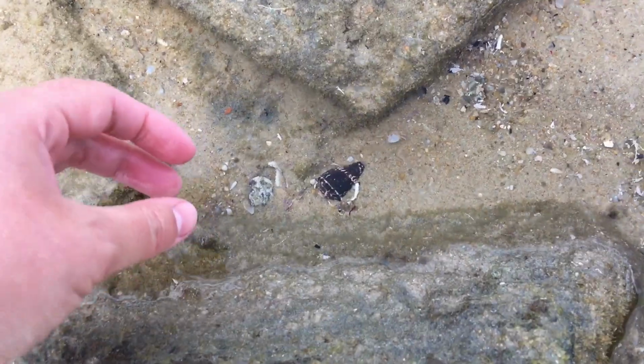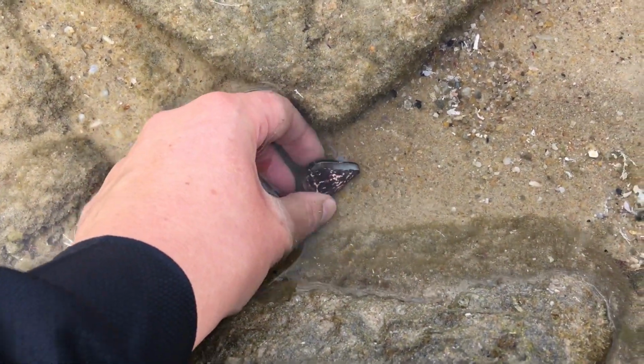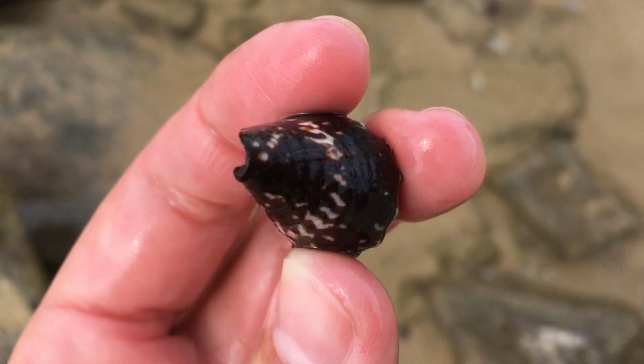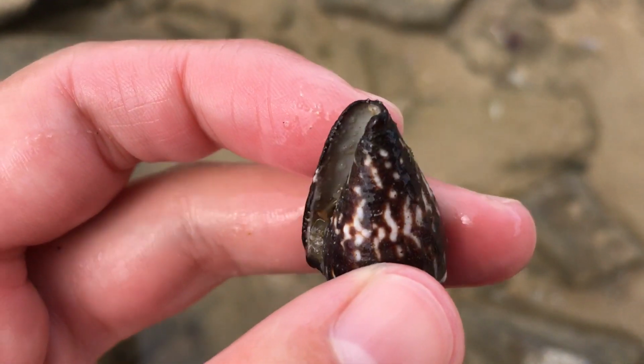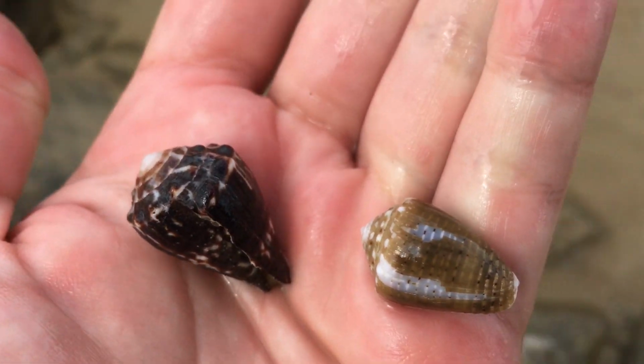Oh, I hardly ever find these things here. Let's take a look. It is empty, yes. Right here is a worm cone. I absolutely love finding worm cones. They're a bit rarer for me to find than Hebrew cones, which I find quite often. So yeah, always like a worm cone, that's awesome.